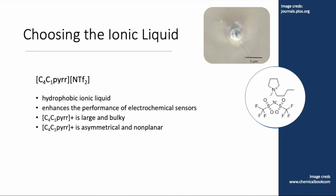The reasons behind using this ionic liquid include the fact that it is a hydrophobic ionic liquid. This means that it repels water and allows for wider electrochemical windows to be applied, as it minimizes the entrance of water to the electrode surface of the strips that the liquid will be applied to. The term windows is used to describe the voltage range between which the substance is neither oxidized nor reduced.